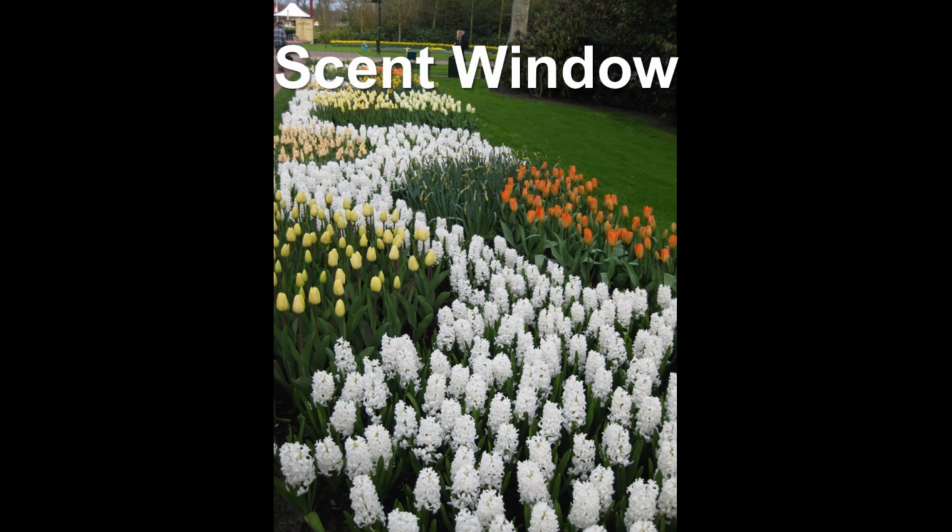So when we talk about scent windows, the idea of when do these plants bloom, many of us start thinking about gardening in our Midwestern gardens from Mother's Day until September. Keep in mind that fragrance can be provided even earlier. The image there is fragrant hyacinths. You see a lot of white blooms emitting a great fragrance. This is an April shot, early May.